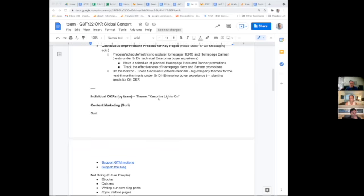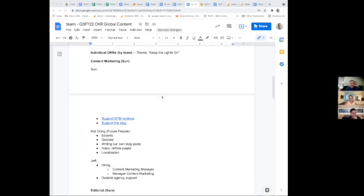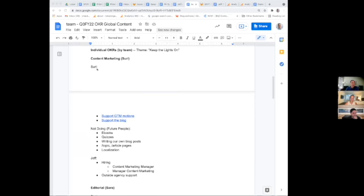I've broken it down into each of our sub-teams on global content. And the first sub-team is the content marketing team, which is literally just Surrey right now. And the theme is, unfortunately, we're in keep the lights on mode, or let's keep the aircraft flying. So for Surrey, big issues are just support our go-to-market motions. That's the number one thing.